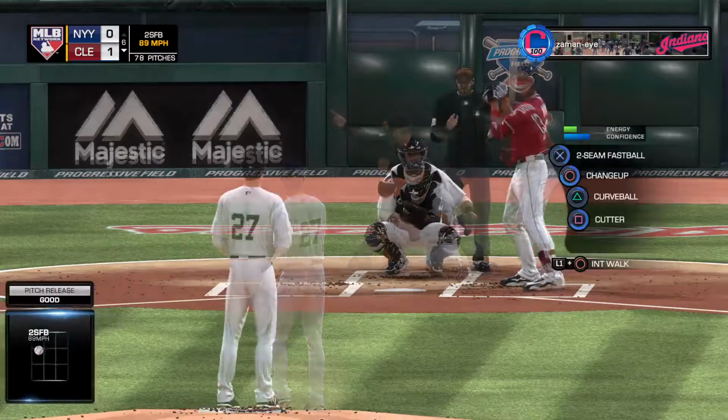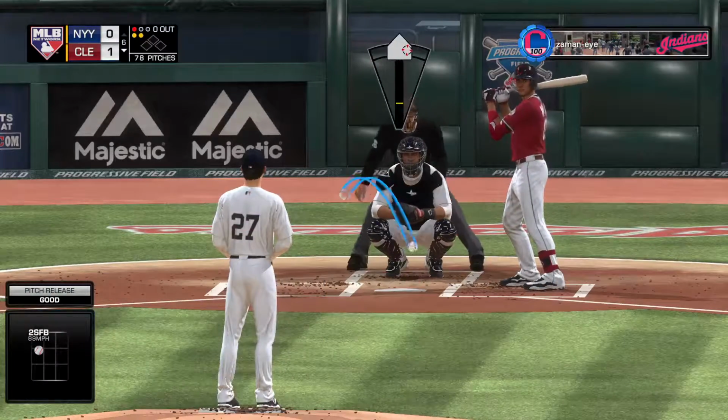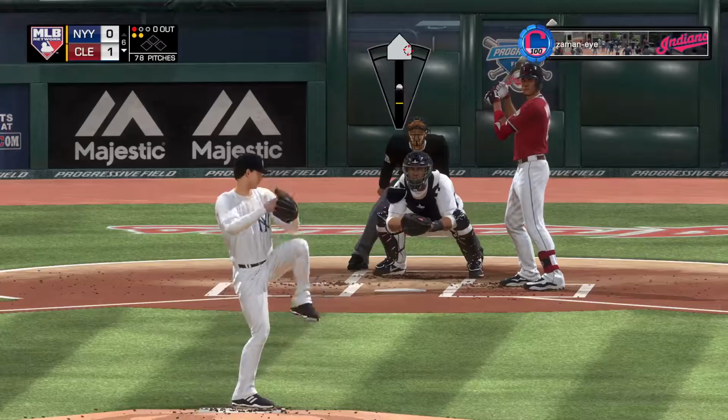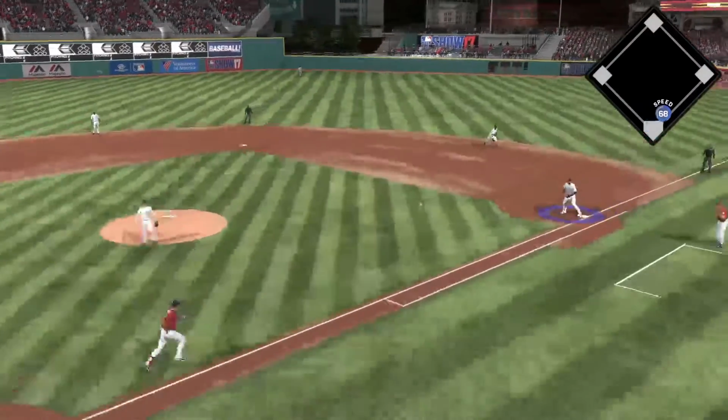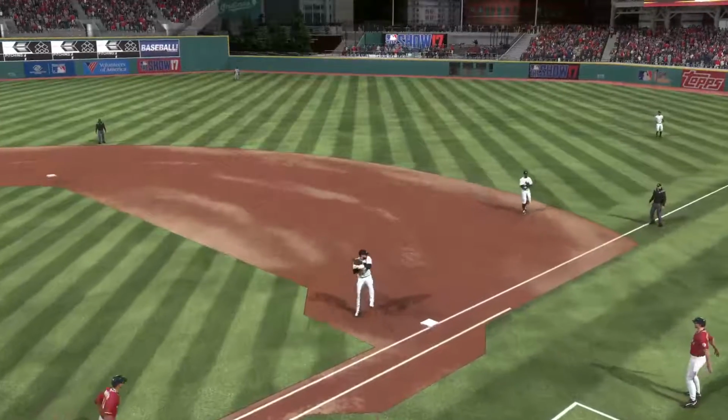Takes a look at one catching the outside corner. Looking to send him packing again. Swung on, and he went fishing in the dirt. The throw to first is in time, one down.